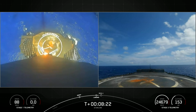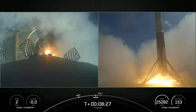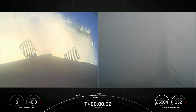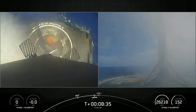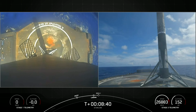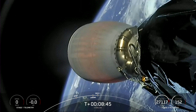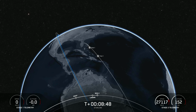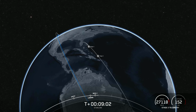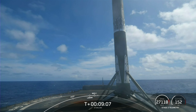Landing leg deploy. Stage 1 landing confirmed. And some cheers there. The Stage 1 vehicle has touched down on A Shortfall of Gravitas. We've got some really awesome daytime views of that landing. Nominal orbit insertion. Now, this landing for Falcon 9 marks our 186th overall landing of an orbital class rocket, including Falcon 9 and Falcon Heavy missions.